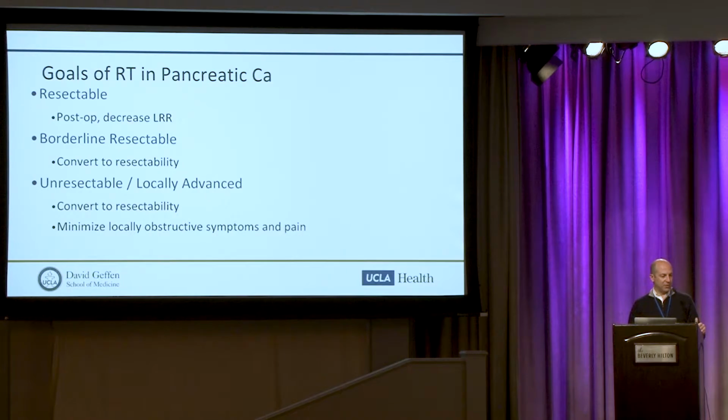And the final role for radiation is in patients who are simply never going to obtain an operation, and it's really done for palliation. The true chance of resectability there is low in most of these patients with locally advanced disease, but radiation does have a role to minimize local obstruction and pain.